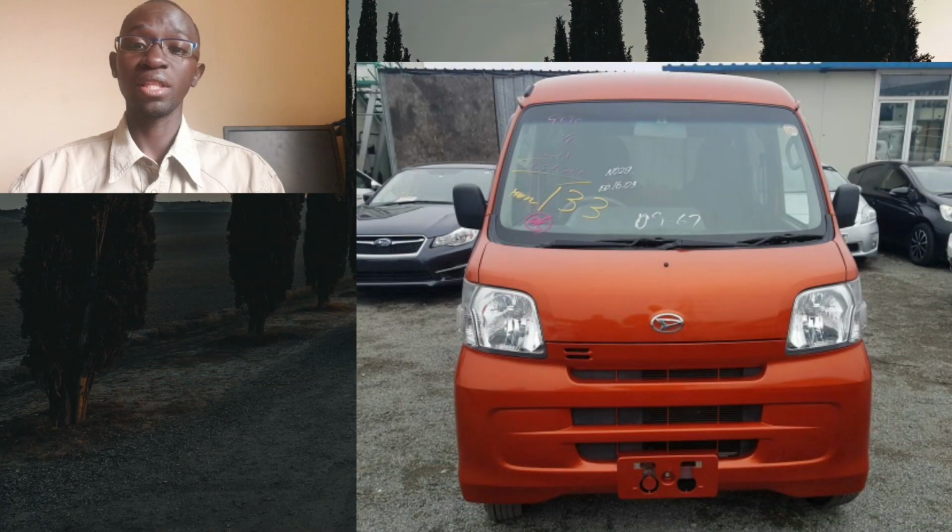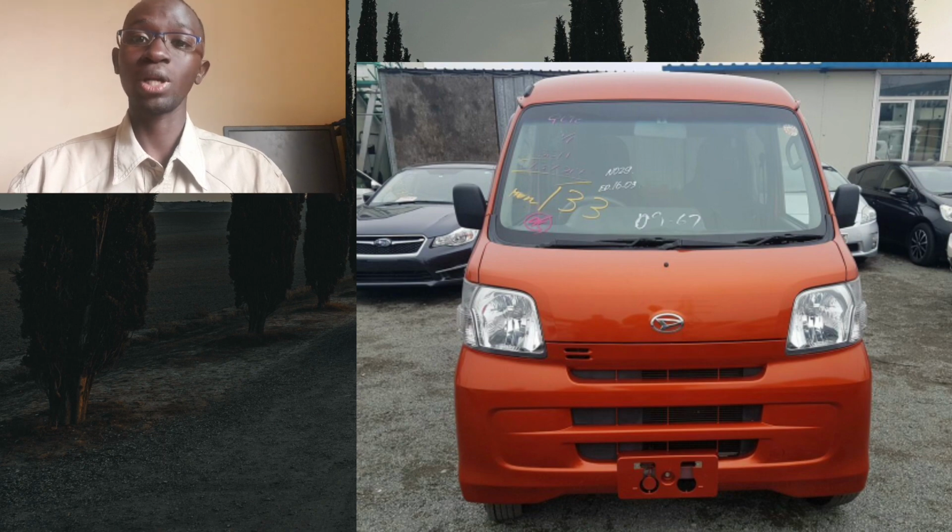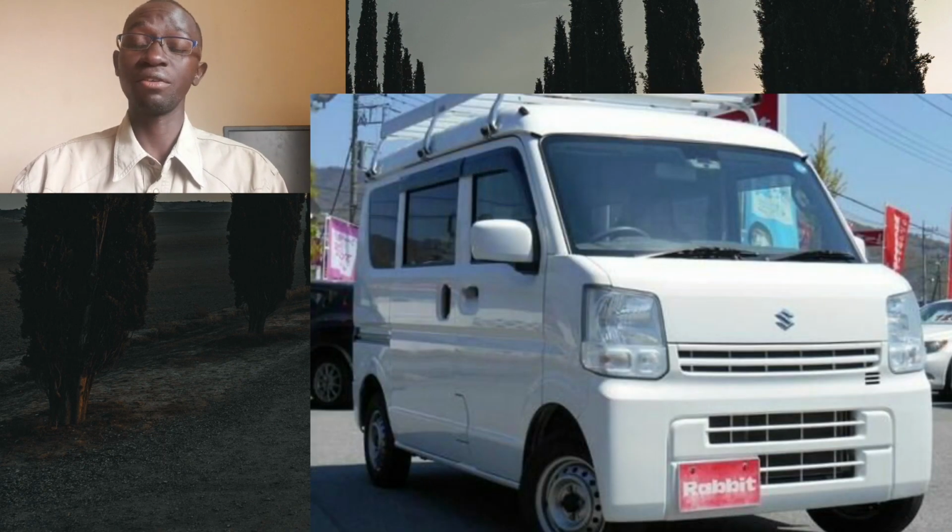So we will be comparing the 2016 models. The 2016 Daihatsu Hijet is the 10th generation, which was in production from 2004 till 2021, while the 2016 Suzuki Every is the 5th generation, which was in production from 2005 till 2016.